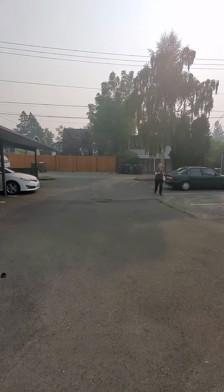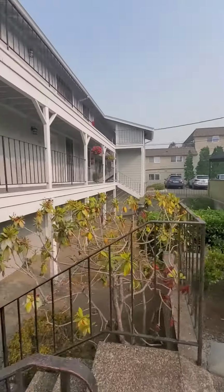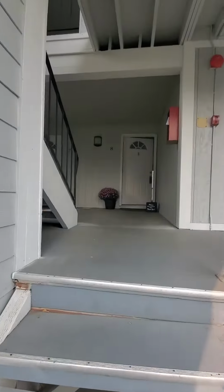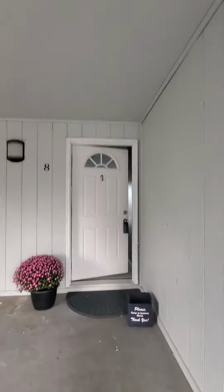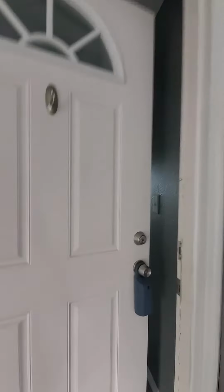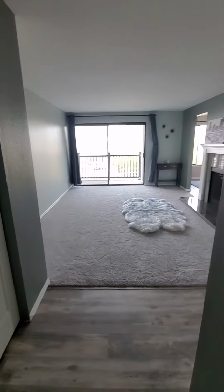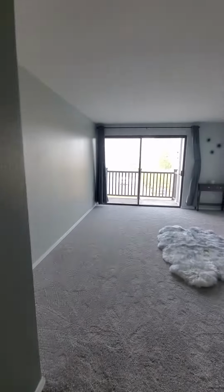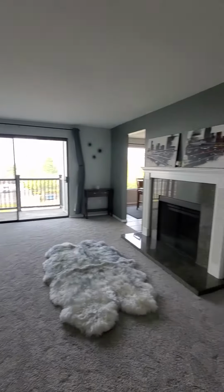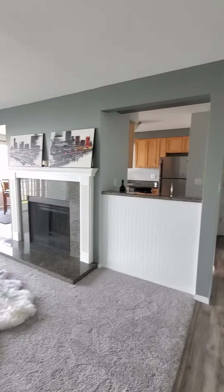And it has a small little parking pad. You get one assigned parking space, and it's just right off of the parking lot, so it's really easy. There is off-street parking that is available as well. So front entry, you have your coat closet, opens up to the living room area, gas fireplace.